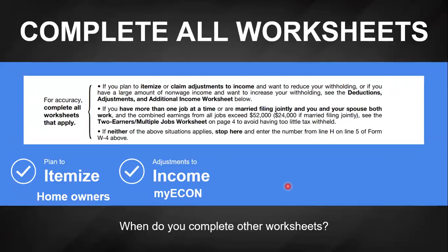Itemized deductions is on Schedule A. Your business income and expenses is reported on Schedule C. And Schedule C adjusts your income before you take a standard deduction or before your itemized deductions even hit your income.